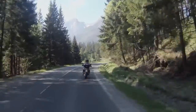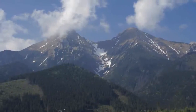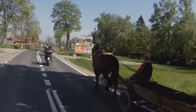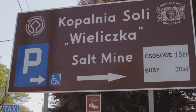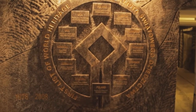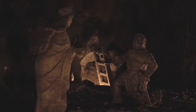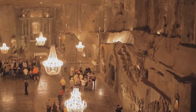We start the day by riding the beautiful Freedom Road along the Tatras mountain range before crossing into Poland. We descend into a beautiful agricultural area in the Vistula River basin. We stop at the Wieliczka salt mines, a UNESCO World Heritage Site, where statues and other items are carved out of salt. And that's how Poland grew rich, by acquiring salt, thanks to King Casimir.